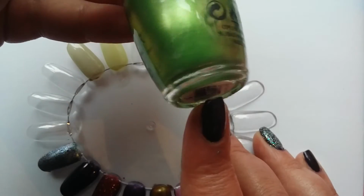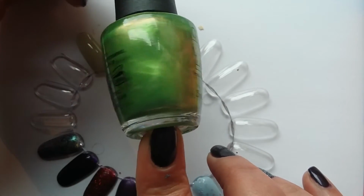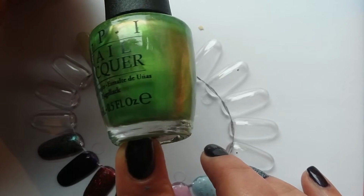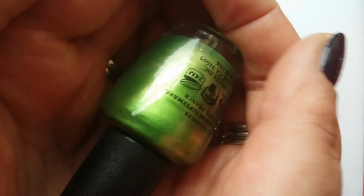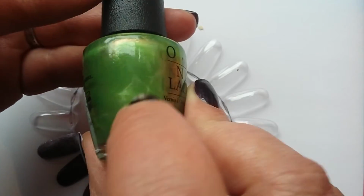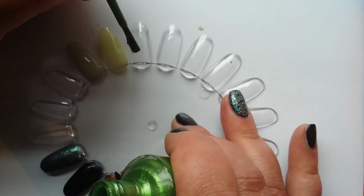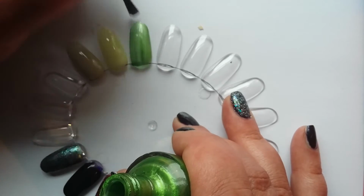The next one is a gorgeous green. I tell you all the time that green is my favourite nail polish colour, and I haven't got that many green OPIs. This has got a slight gold shift to it. It's not very strong, and it looks much more metallic. To the eye, to me, it's a more olivey green than the brightness here in the bottle. But this is my Gecko Does Tricks, and this is from last year's Spring 2015 Hawaii collection.